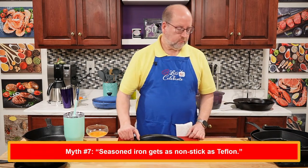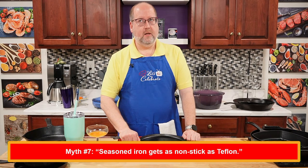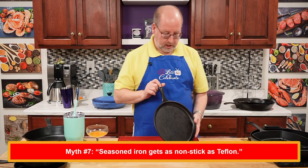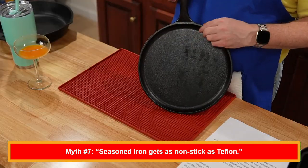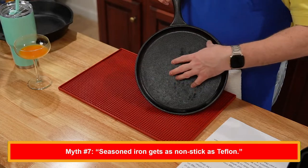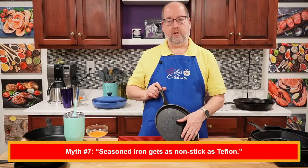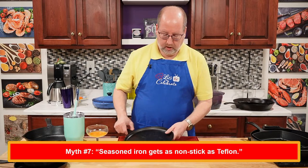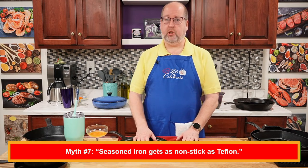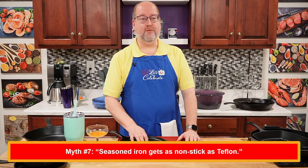Okay. Myth number 7, seasoned iron gets as nonstick as Teflon. Not quite, but almost. So, for example, this guy who's still pretty new and came pre-seasoned, I've been using him, and you can see where I've cooked on it. I've already fried eggs on this, and they did not stick. I had enough oil on the pan, too. Absolutely, you can do eggs and things like that. But you're always going to have a little oil or grease or butter in there.